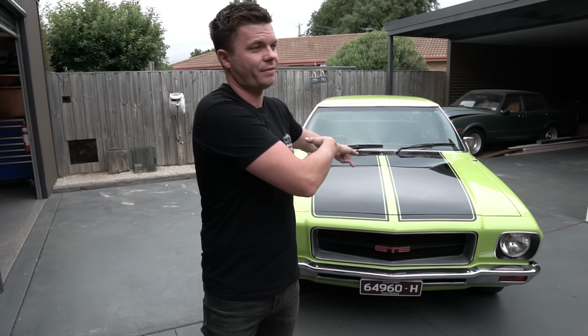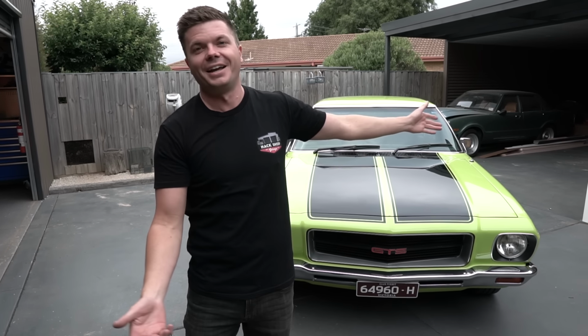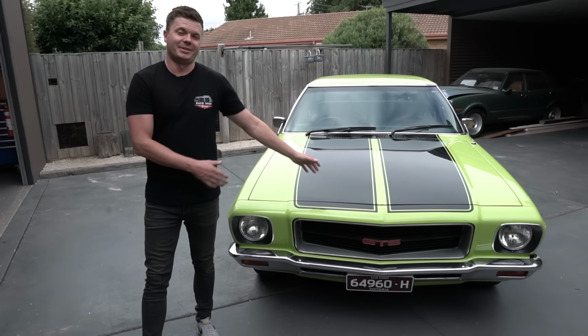Oh, and it's got a Ford T5 in it as well. Oh, and a Truetrac and billet axles. It's actually had a lot done to it now that I think about it. What's happening with this next year?